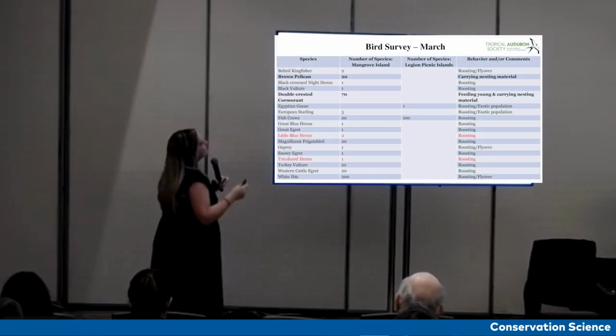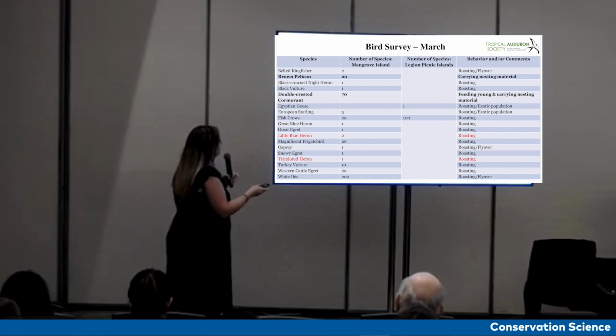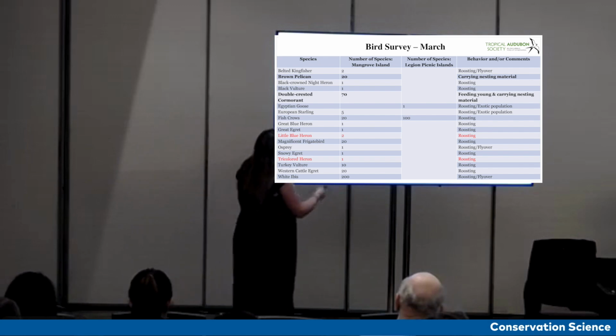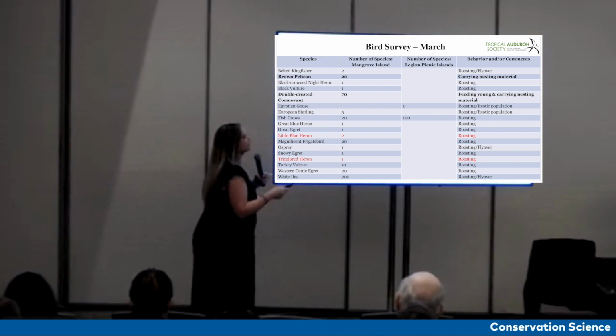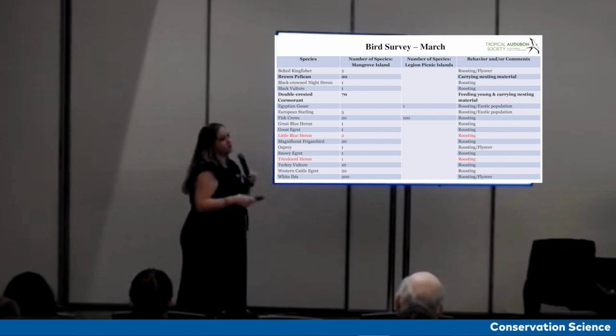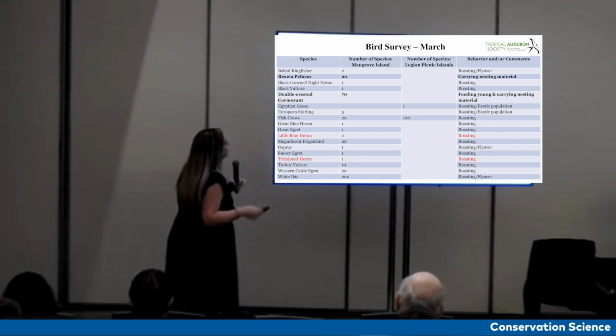Then we decided in March, let's do an evening survey. Let's look at what we're seeing out there. As you can see, we have fish crows. They loved Legion Picnic Island, but there wasn't a lot of diversity there. We saw so many birds at Mangrove Island. And this particular survey was really interesting.